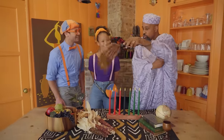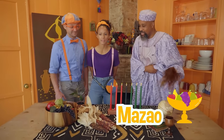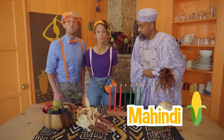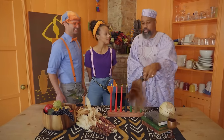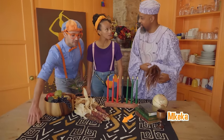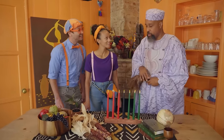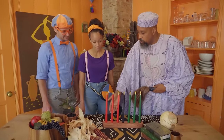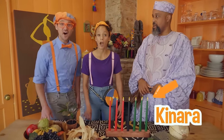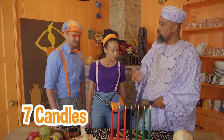All right. So the fruit is called mazao. Mazao. Good. The corn is called muhindi. Muhindi. Now, a lot of people don't realize this, but the mat that everything is on top of is called mkeka. Mkeka. Yes, and now this is very important. That which is holding the candles is called a kinara. Kinara. Yes, and then we have seven candles to represent the 7 days of Kwanzaa.